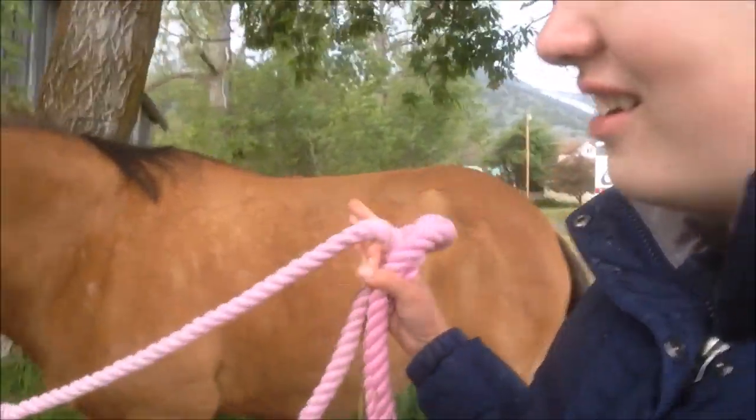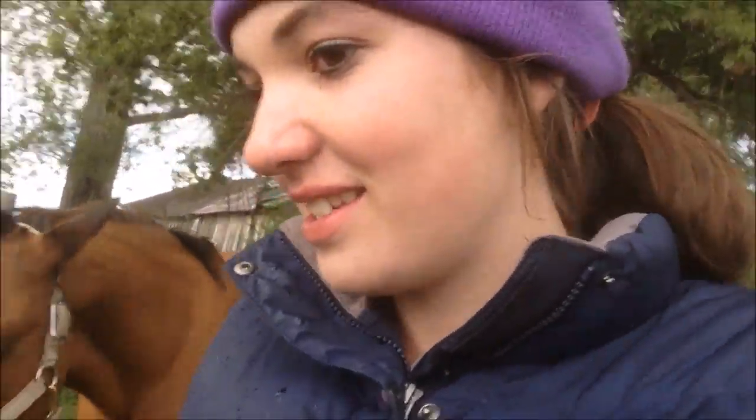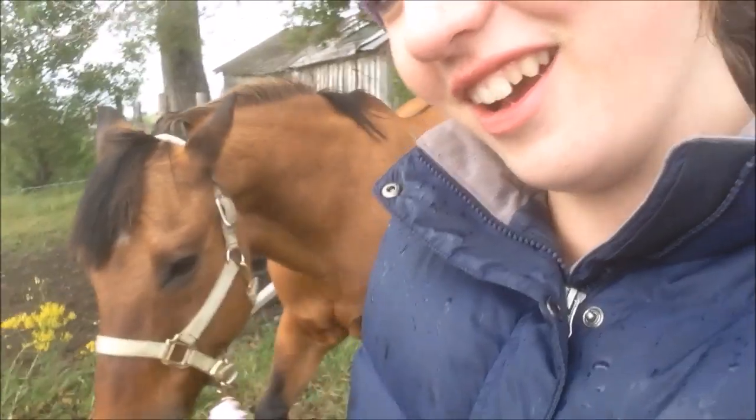So, come on. So hard to get her away from grass. Come on, no more grass. It's time for your dinner. So here she comes. You look so funny in that halter. I haven't worn that halter in a long time. It's really dirty. But my other halters, I don't know why I'm not wearing her other halters.